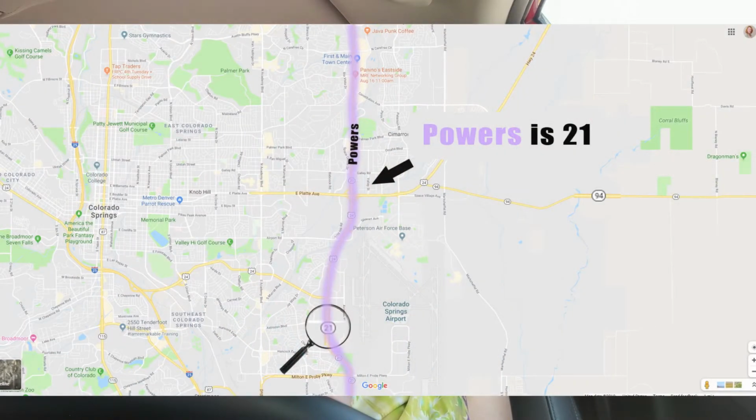And then one of our other major streets besides the interstate is one called Powers, also known as 21. If you go to the airport and you're leaving the airport, you'll see signs for 21. Most of the locals here just call it Powers. But it's the same road. So if you hear someone talk about Powers, they're also talking about 21. That's good to keep in mind.